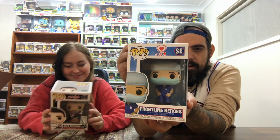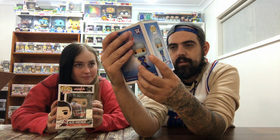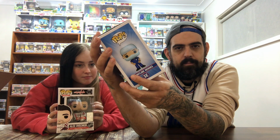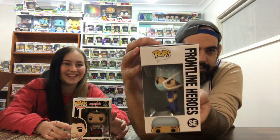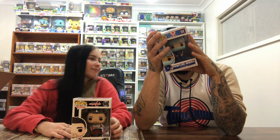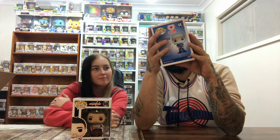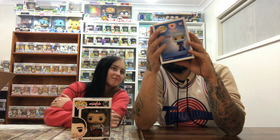This guy might be able to fix that guy's missing tooth, maybe. Actually, no, he's not a dentist, he's a doctor. It is from the Frontline Heroes from COVID. I thought this was a Scrubs pop. We've never had one of these before ever. This is sick. I just realized what it actually was. These are the guys that save us from COVID and look after us. Legends. This is awesome. I actually thought this was one of the Scrubs pops. Idiots. That is really cool.